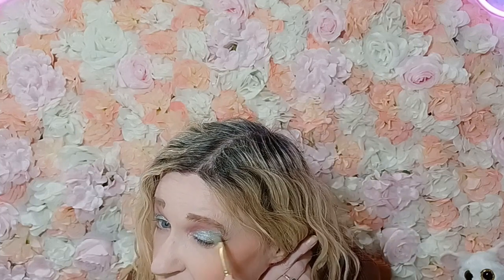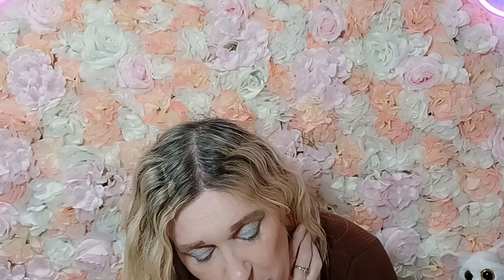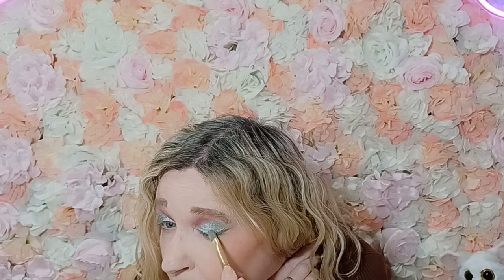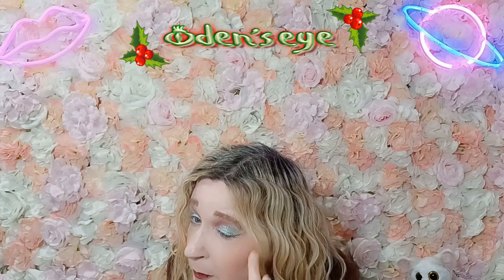I'm now trying to put that green where the green flick is. I will probably run my finger along it just so that the silver blends into it. Just going to go in with the finger. That's looking quite nice. And then I think what we'll do underneath, we'll just repeat, we'll do the red and then we'll do the green.